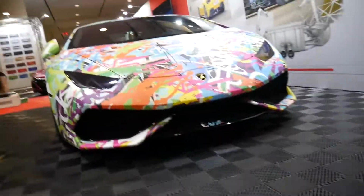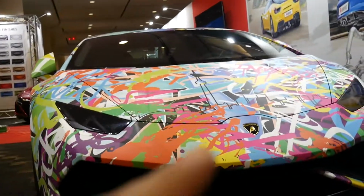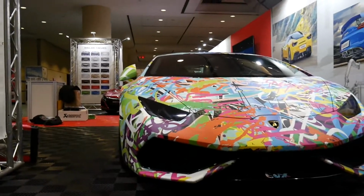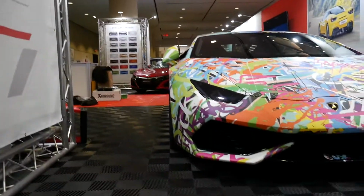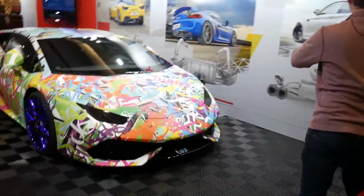We're gonna try to get closer for you guys, because it's all about getting as close as possible. So we're over here with the car, you can see. Nice looking Huracan. The crazy designs on the whole body make it very exclusive. You guys see the art lines, everything on it. We're gonna go a little closer in a second. We just gotta make a run for it. Yeah, this guy's doing it.